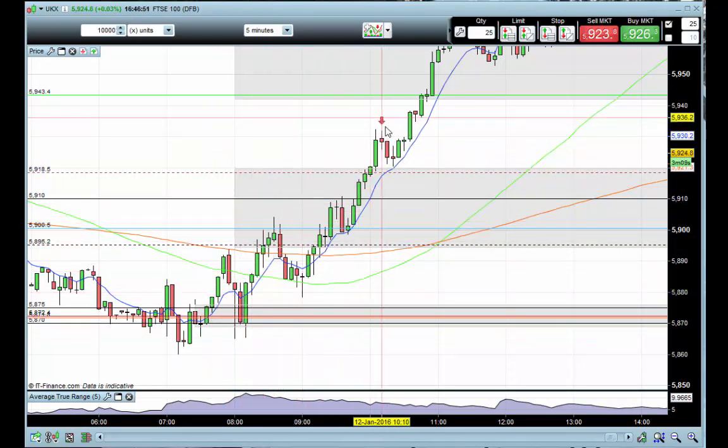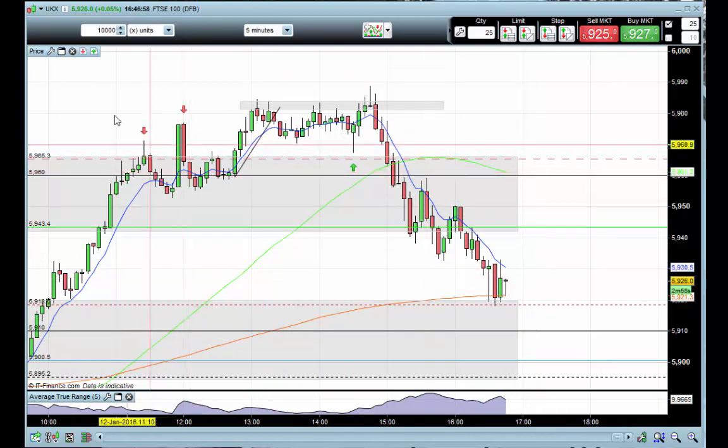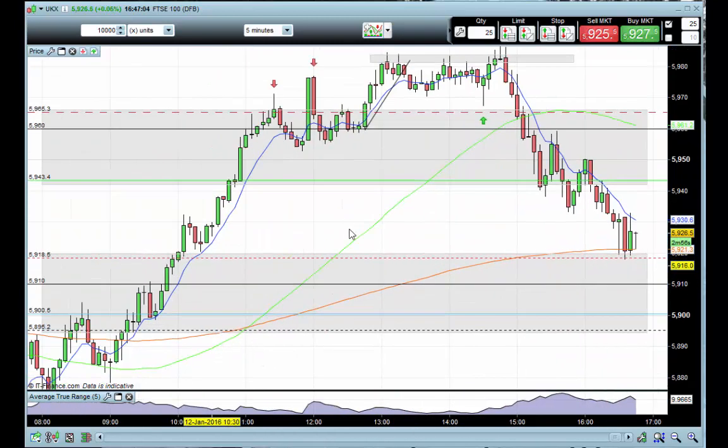The market then pushes up. All the way up. We start to run out of steam up here. We fall down. We push up. We get a piercing pattern right here. And it turned into a very nice sell position.